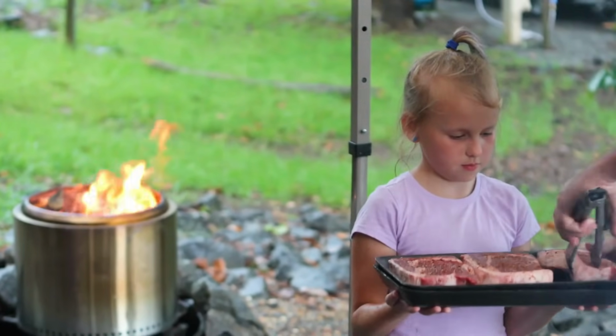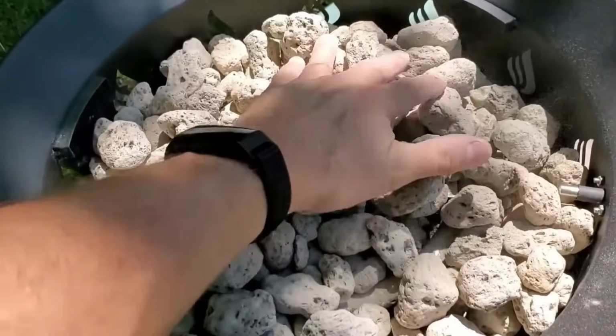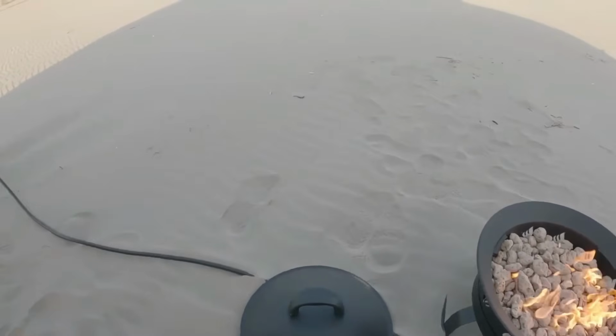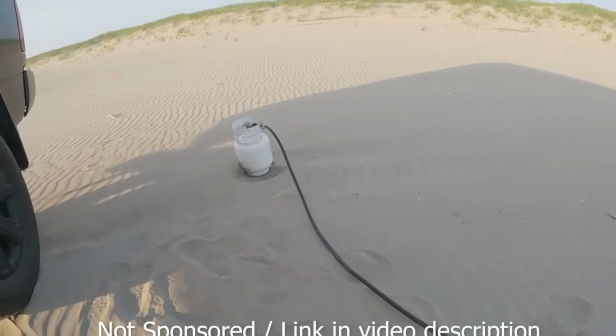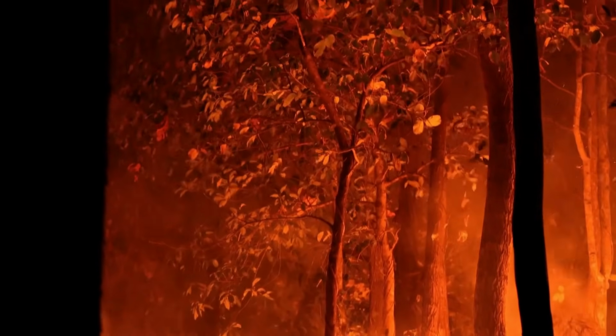Position grills well away from RVs, ensure proper ventilation, and regularly check all propane connections for potential leaks. Always disconnect and secure propane tanks when grills aren't in active use. Wildfire awareness becomes especially important during camping seasons.